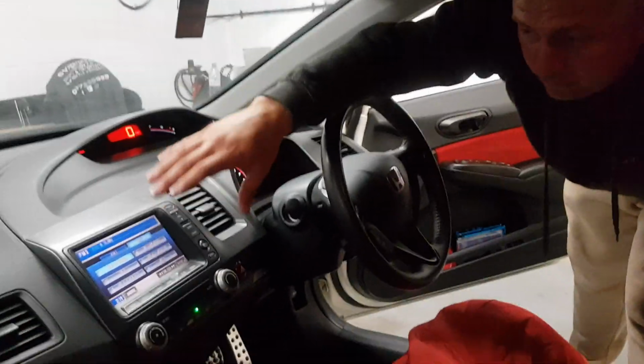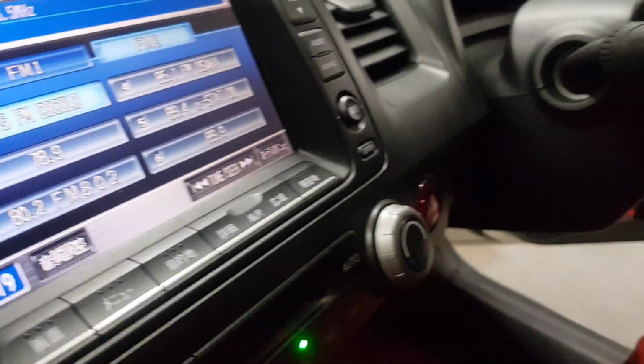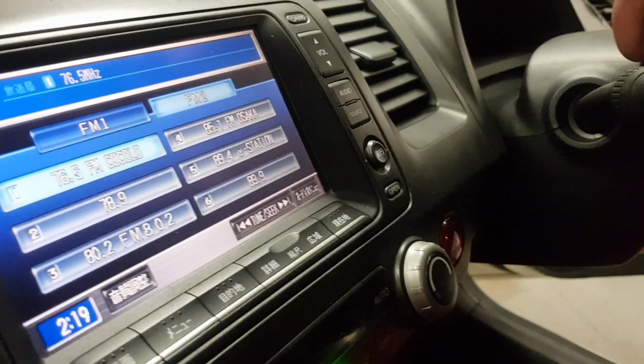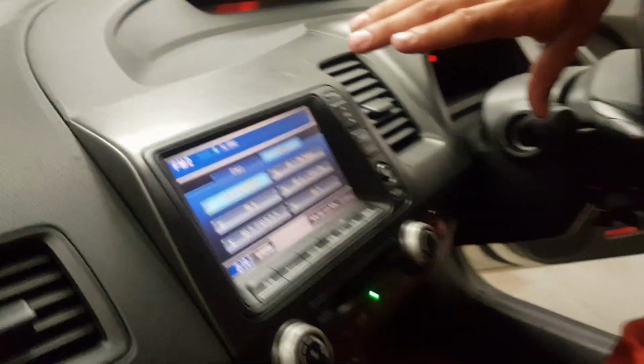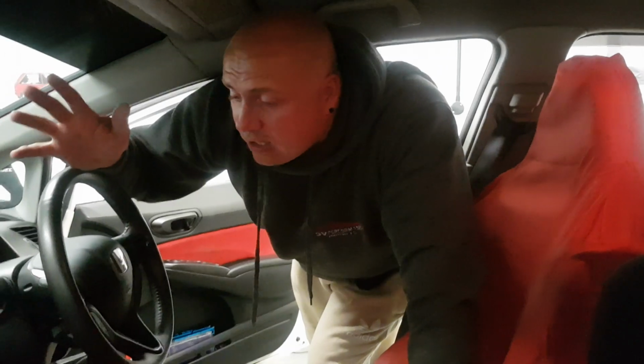The monitor itself, again, factory item. I do quite like this. The only problem is it's in Japanese. I'm not very good with English language to start with, never mind Japanese, so I'm not going to worry about that too much. I put a CD in there, it plays music, that's all I needed to do.